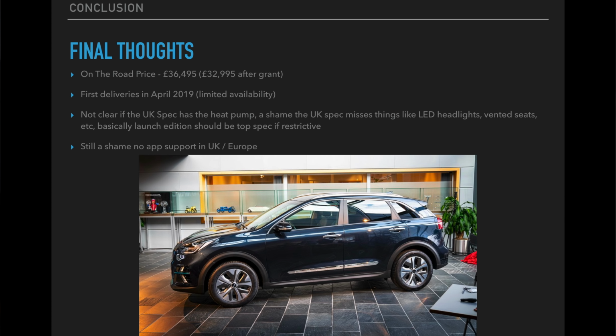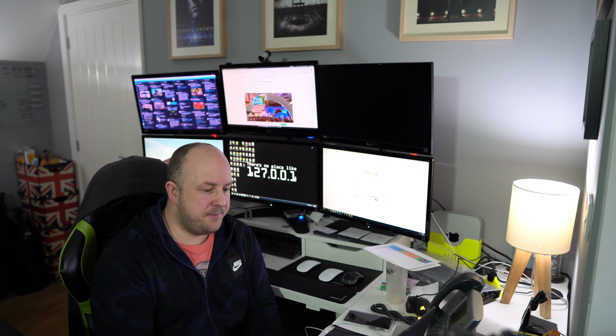It is a shame that we don't have the option for the LED headlights and the vented seats and everything. My main gripe there is two things. One is those options are available outside of the UK, so it seems strange that you'd have a variance in production run, but I guess they're doing it because they have to have it right-hand drive anyway. And also I think the first edition should be top spec. So if the top spec standard Niro can have vented seats and heated rear seats and all this sort of thing, then the first edition should have that. Go hard or go home is my thoughts there.